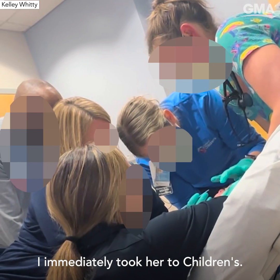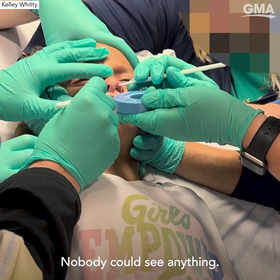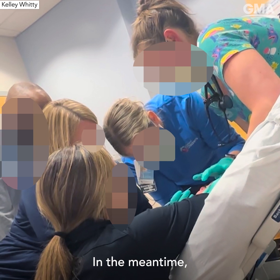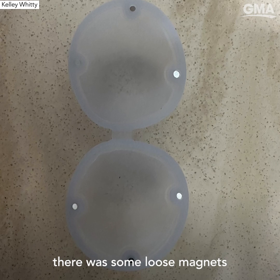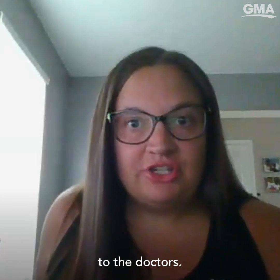Immediately took her to Children's. They couldn't figure out what was in her nose. Nobody could see anything. Once they started looking, they realized that there was something shiny. In the meantime, I'm texting back and forth with the friend's mom. The only thing she could figure was there were some loose magnets that she had found in the deck box where the toys were. So I'm relaying this information to the doctors.